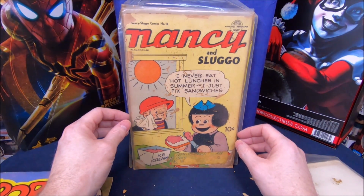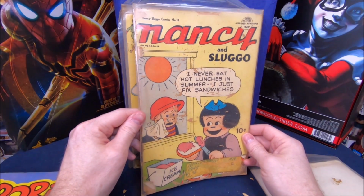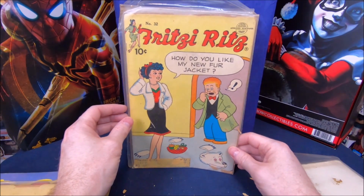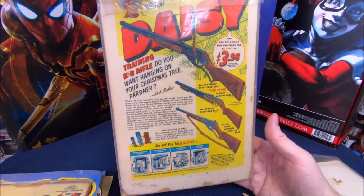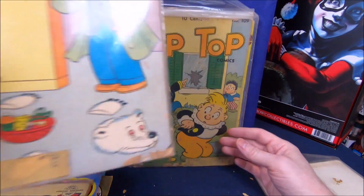Okay, this is cool. We have Nancy and Sluggo #18. It's very brittle. So I'm going to have to be very careful with that. But that is cool. Fritz Ritz #32. I'm actually kind of working on a set of Fritz Ritz, and I don't have that one, so that's really cool. That one looks like it's a little bit brittle, but it looks intact, so that's cool.